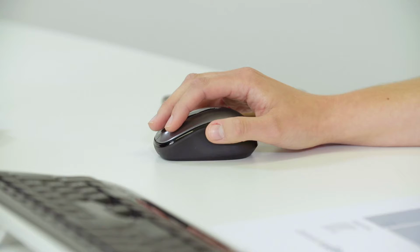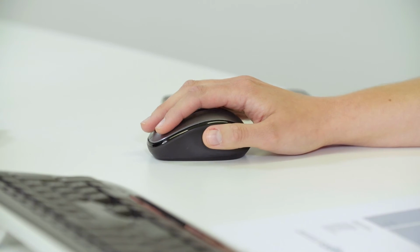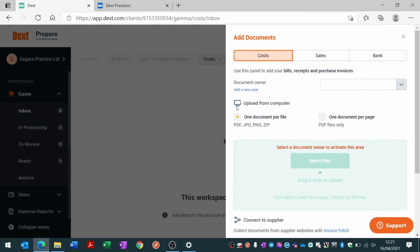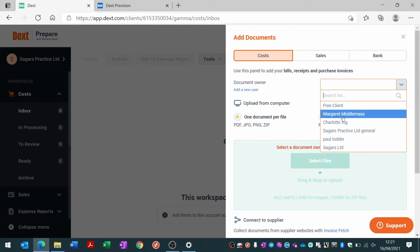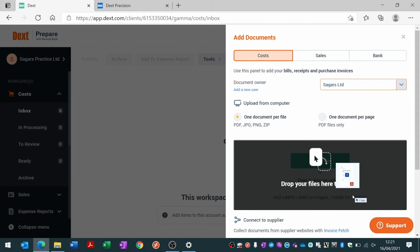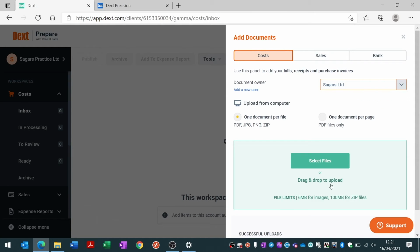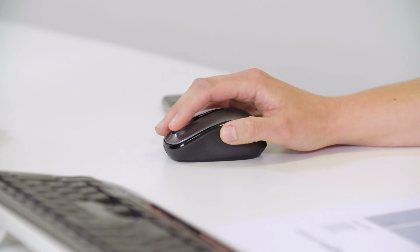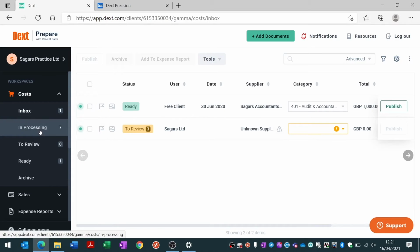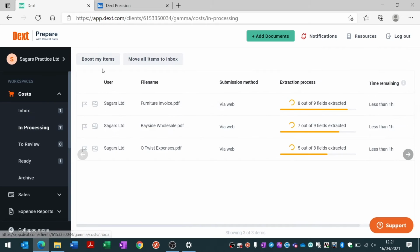You can also add a document via your browser, so you can click on the Add Document button, which is in green, then select a document owner. Then you can choose the files that you want to upload into Dext Prepare and drag them and drop them into Dext Prepare. So once you've done that, it tells you how many documents you've uploaded, and they will then upload into Dext. They'll show as processing, and you can boost those items so that they get processed quicker.